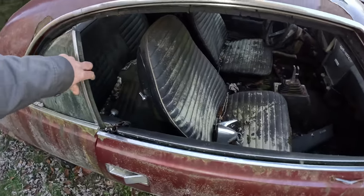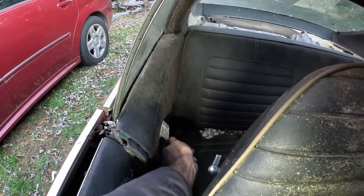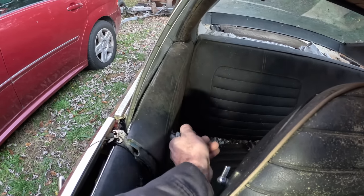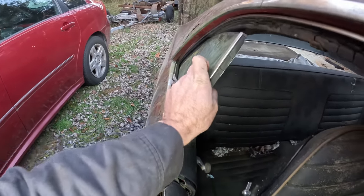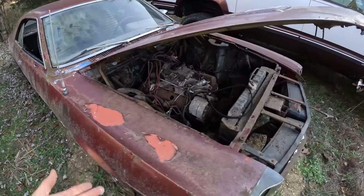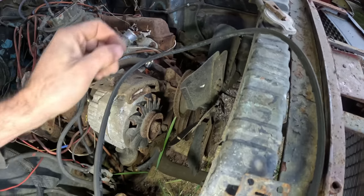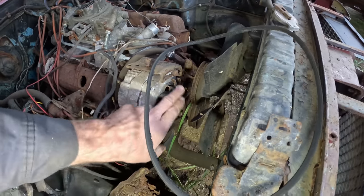Oh, I can't open that. The rear window still goes down. Oh, yeah, it does. Booyah. Kinda. It actually rolls back, it looks like. Anyway, all right, well, let's get this on the trailer, and then we'll find out if the engine rotates when we get home. Water pump's free, and we'll worry about that later.